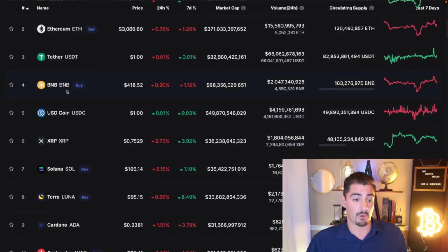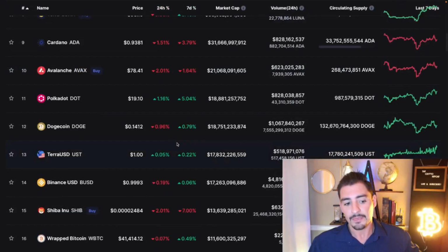Binance at one point wasn't in the top 10 coins. XRP has been floating around the top 10, but it was up in the top like 3 at one point. Now it's down in the lower 6. So these are things to consider.